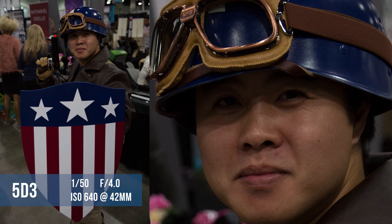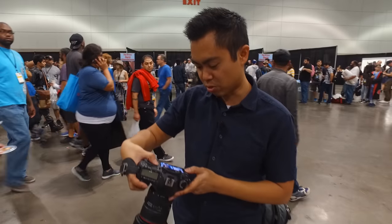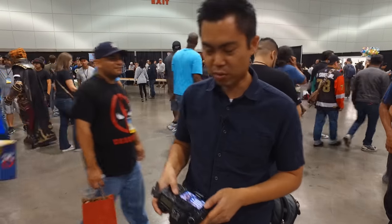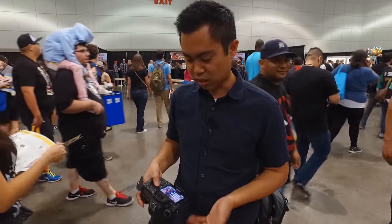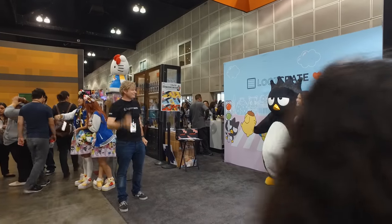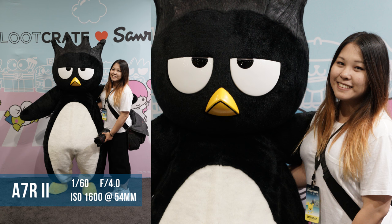All right, so far both cameras are producing really good light at ISO 640. I'm not usually used to shooting that low, but when we bring it up in post, there's gonna be a lot more detail retained as opposed to bumping it up to a high ISO. So these hallway shots are gonna look really good. All right, count of three. One, two, three. Cool, thank you.